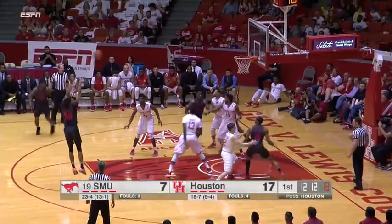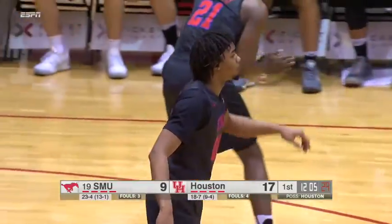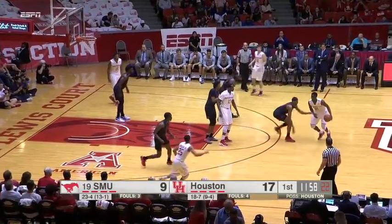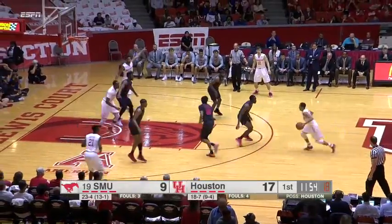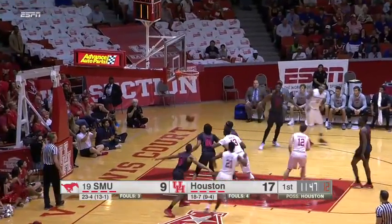Ben Moore gets one from just outside the free throw line that's good. He told us when they played up at SMU January 21st, they played without Davis. He said, us playing SMU without Devin Davis is like SMU coming here to play us without Shemi Ojale and Ben Moore. And back. Davis. Got it.